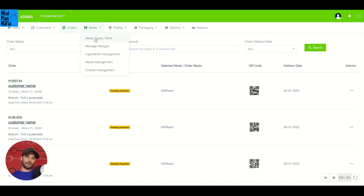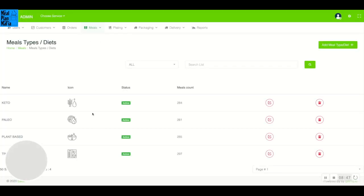Meals, this is a drop down. You can get in here. We've got little icons to display the different diet types, you can't see the one behind here, traditional. It gives you a little visual, and you can add more to these if you want. Add diet type. Maybe you have a custom diet type.